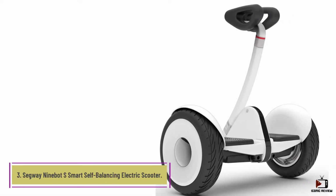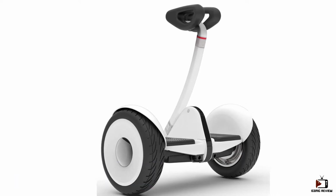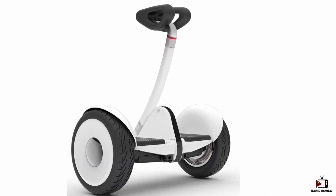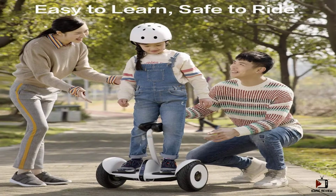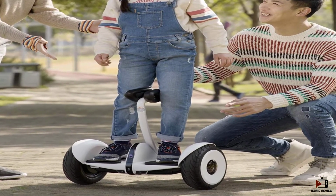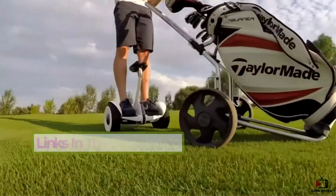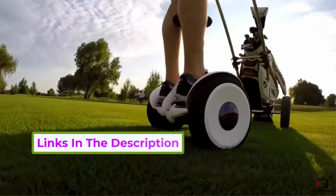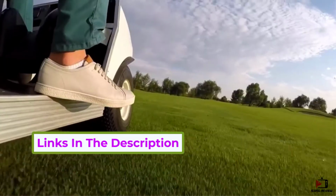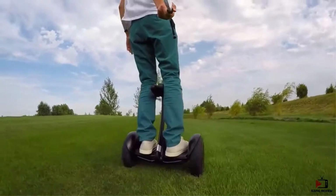Number 3. Segway 9BS Smart Self-Balancing Electric Scooter. The Segway 9BS Smart is just a beast. It's the next generation self-balancing electric scooter from Segway. Segway is one of the pioneer brands of smart scooter. This scooter meets high standards for fire and electrical safety, which makes it suitable for city rides. It has a waterproof battery that can work in any weather condition.